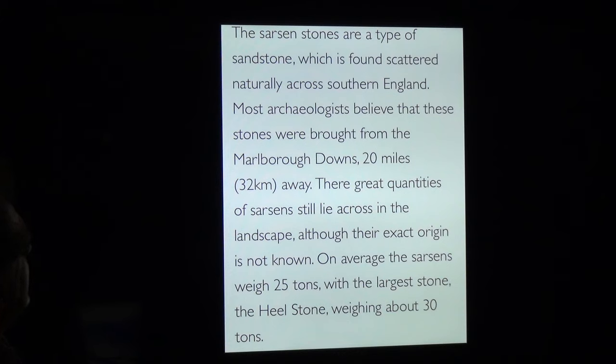All right, the Sarsen Stones are a type of sandstone which is found scattered naturally across southern England. Most archaeologists believe that these stones were brought from the Marlborough Downs 20 miles away. There, great quantities of Sarsens still lie across the landscape, although their exact origin is not known. On average, the Sarsens weigh 25 tons, with the largest stone, the Heel Stone, weighing in at 30 tons.